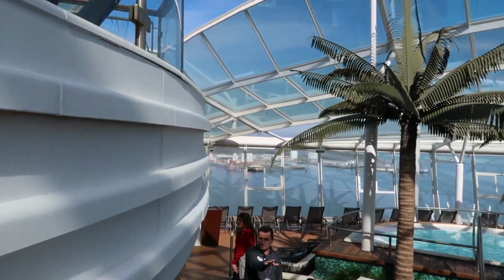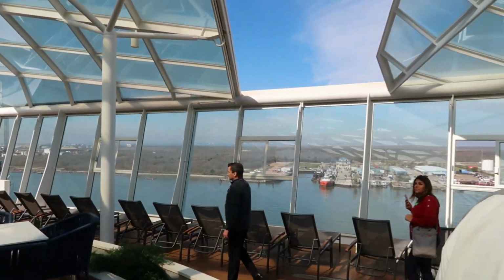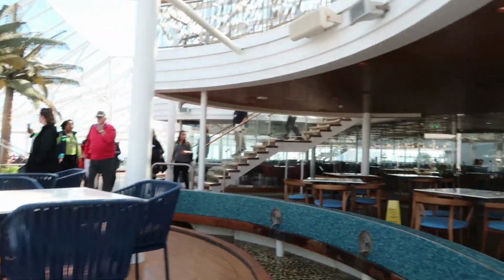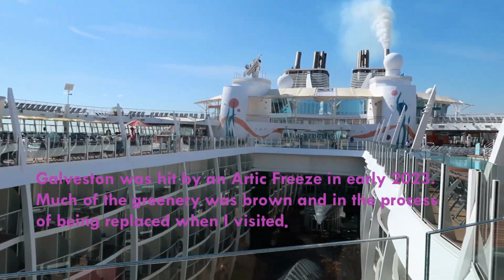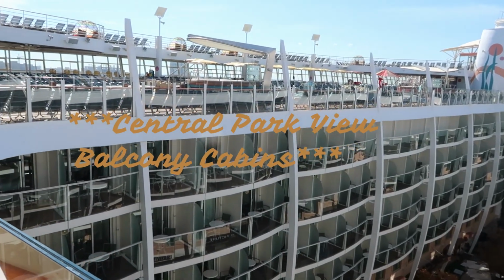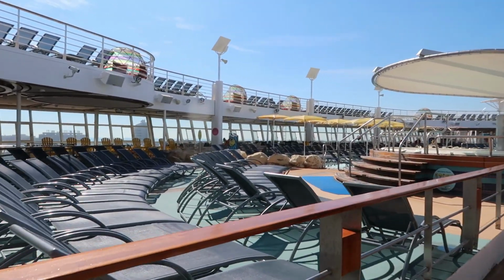And then down here, we've actually got the Solarium Bistro and Samba Grill. It's a Brazilian steakhouse. This is your interior view of the inside of the ship. We're on deck 15.